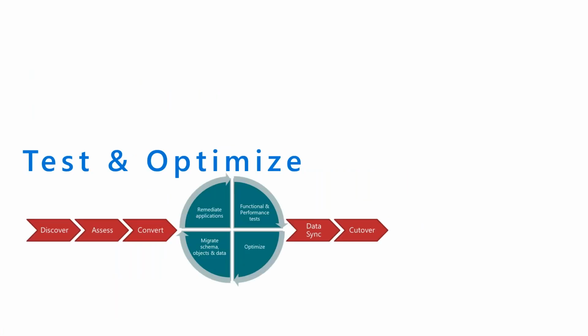Now, once I know what needs to be fixed to convert, it's time for the part of the process that you will probably spend more time on, because it's a rinse and repeat cycle in your testing environment or in pre-production environment until you are ready to move onwards. This can all be automated like Salesforce did, obviously, but this entails remediating application issues that we may have found, running functional performance tests. This is especially useful if you have unit tests that can test those areas of the application that were mapped to functional issues that the DMA tool raised.